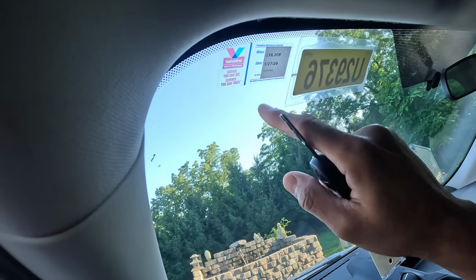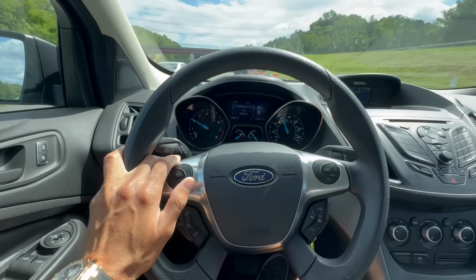On the test drive, this thing drove extremely smooth. All right, bringing the car up to speed, feeling out that transmission, feeling out that engine, feels really good. No shaking of the steering wheel at all. Can't complain. No shaking of the wheels, tires are good.